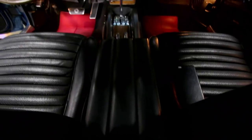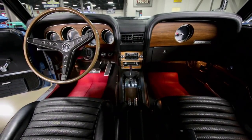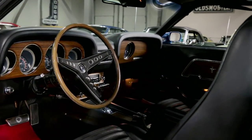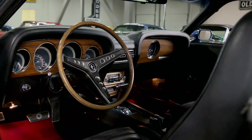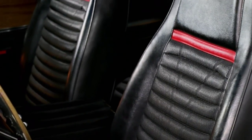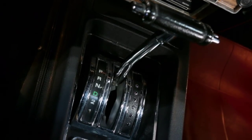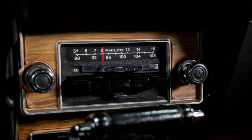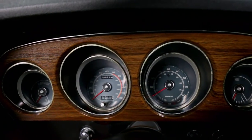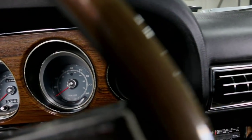The Mach 1 driver enjoys an upgraded interior space in addition to the added style outside the car, complete with comfort weave bucket seats, wood grain dash trim, and 1969 only red footwell inserts in the black carpeting. This car features an automatic C6 transmission and an AM/FM radio for more fun. Ford called the steering wheel wood-like, and the dual outside mirrors help you see who you just beat.